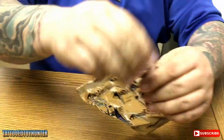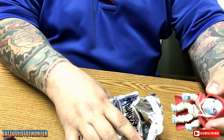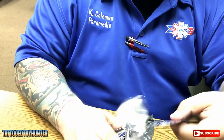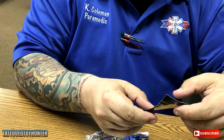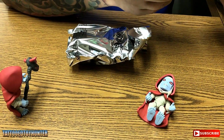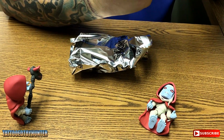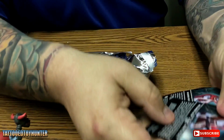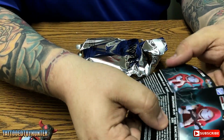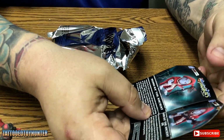All right, guys, here's the next package. And we got, again, Mumra. We got a double. And again, this one I think is the regular. No, these two would have different papers. You can see here, this one says the ancient one and has GID underneath it, and this one does not have the same writing.